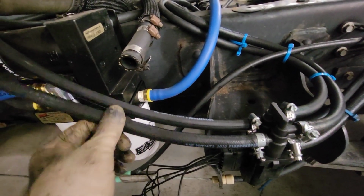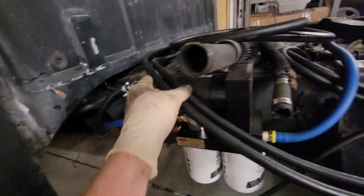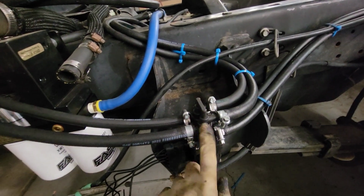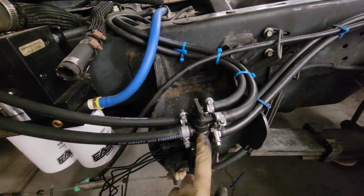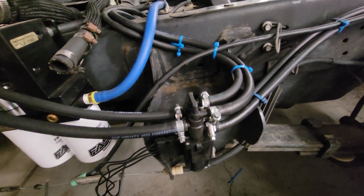And then of course the feed and return here, one's gonna go to the fast pump, the other one's gonna go to this return line. So I gotta buy some fittings to get all that worked out, but that's about it for the dual tank setup and switching between them. I'm really happy that I was able to get this piece. And the fact that it was in stock at AutoZone means if it ever fails on the road, it won't leave me stranded. I'll be able to go get one at a local parts store somewhere.